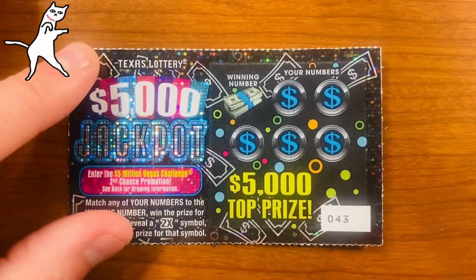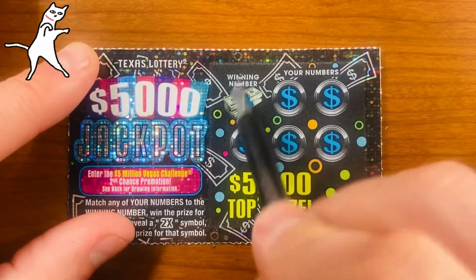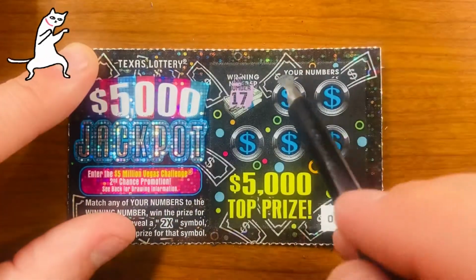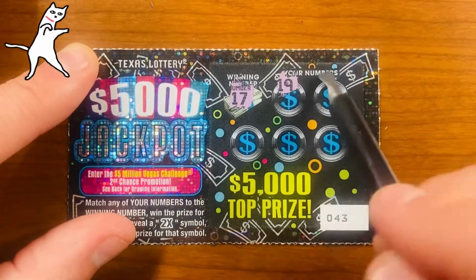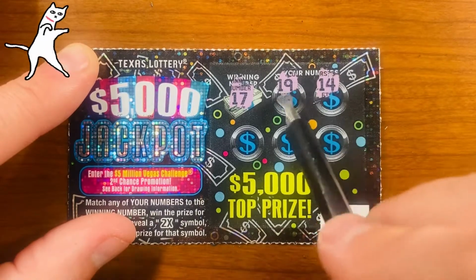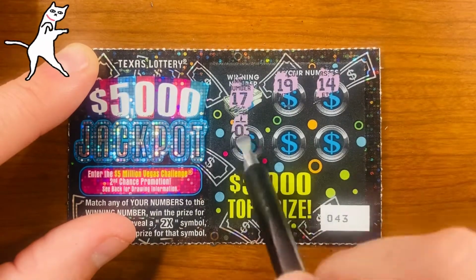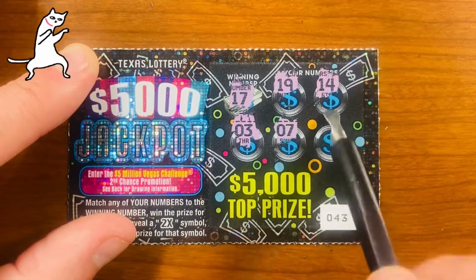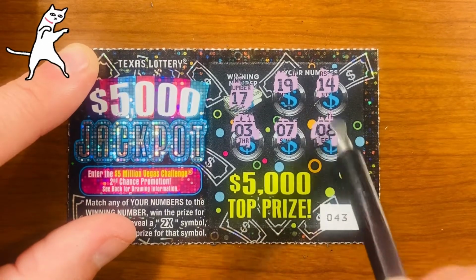Thank you if you're still with me. I appreciate you joining me today. Winning number on this ticket is 17. My numbers are 19, 14, 3, 7, and 8. Not a winning ticket.